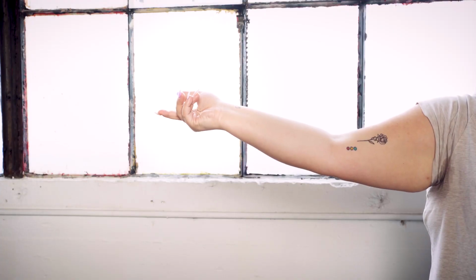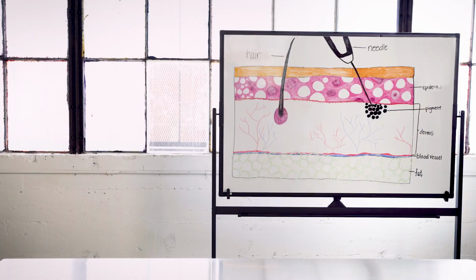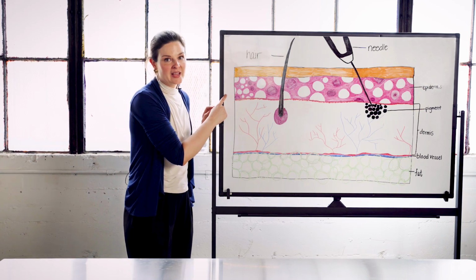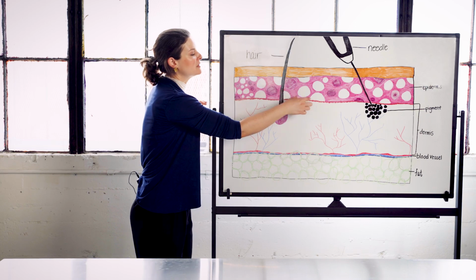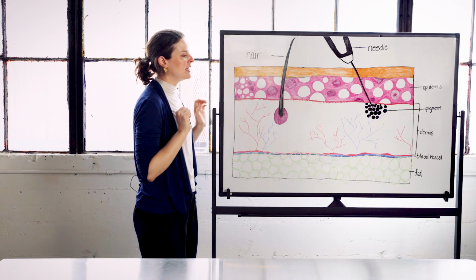Here's a question you may be asking. Alli, if skin cells are constantly shedding, why don't tattoos come off? We have only been talking about the epidermis, which is the upper layer of the skin. So this is that stratum basale. This is where those skin cells are being generated, and from here, they're rising up and shedding off.